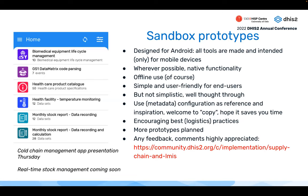So briefly, you have here on the left side the sandbox prototypes. Everything is designed for Android because our concept is to have a Swiss knife in a pharmacy, in a clinic, or for a community health worker. So it will only work on a mobile device; entering data on a desktop computer at the district level works well for HMIS, but not really for stock management. We have tried to use as much native functionality as possible, not to stress the developers too much. Everything can be used offline, of course, it's part of the DHIS2 concept.